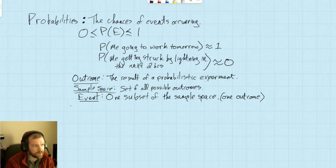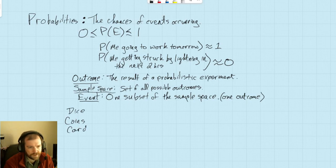And so we get all sorts of cool stuff that we can do, like throwing dice. We can do coins. We can do cards. And we can play all sorts of games that have any sort of equipment or outcomes, and start looking at, what are the possible outcomes that we could get? What is the sample space that we're looking at? What are possible events that could occur? And how likely are each of those events?